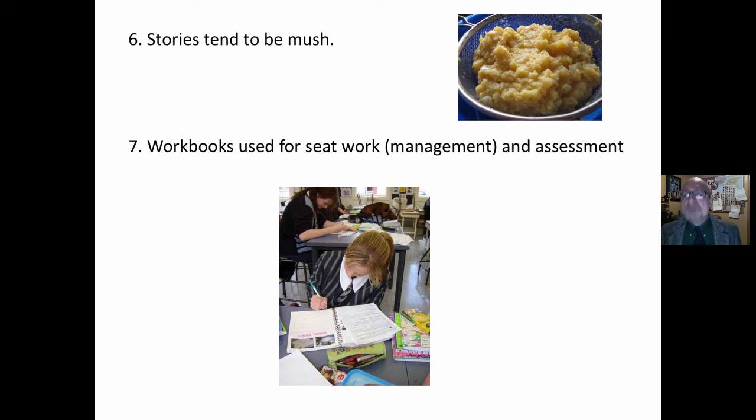The stories tend to be mush. They have to appeal to everyone and can't offend anyone. So in order to make money, you have to have stories that don't offend anyone. So the stories aren't all that exciting. And the workbooks tend to be used for seat work, management, and assessment. And really, the goal of reading is to read and enjoy, read and understand, become a better reader, be better able at creating meaning with print. The goal of reading is not to finish basal workbooks or do well on basal unit tests. It is to create meaning with text, to understand what you are reading.